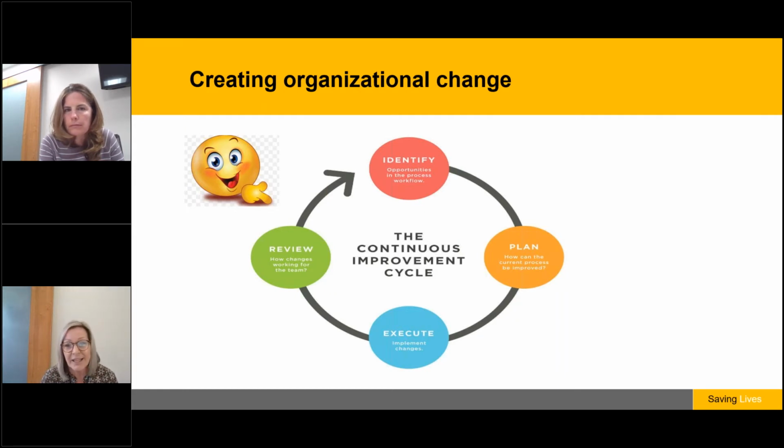Second in this is to plan. How can the current process be improved? So we looked at that consensus report. We took that information from there. We looked at evidence, we created work groups, we involved key stakeholders, we got feedback from everyone, and we put together this new program. We had this vision, and we put it to paper.